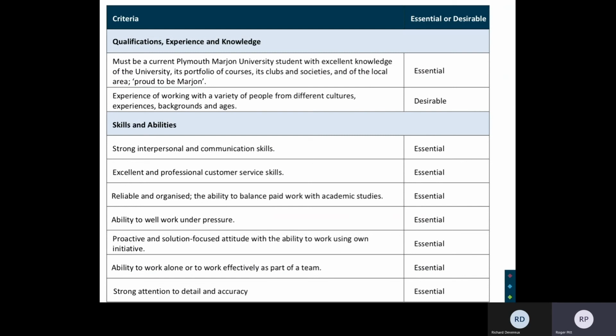And then we've got some different skills and abilities. So strong interpersonal communication skills, essential to be a student ambassador. Excellent professional customer service skills, again, essential. And there's some other criteria there, some other attributes there that we look for.